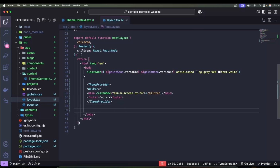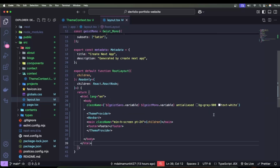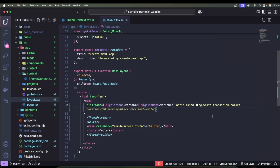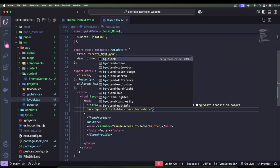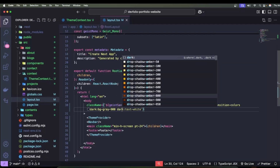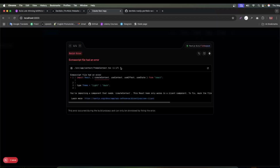So let me format this. Okay, and after completing these, actually here we will change this color state. For example, after this, let me edit this. Here at first we'll have bg-white color, then we will simply define transition-colors, then when dark, we will say dark color will be bg-gray-900, something like that. So 900, then on dark we will keep text white. Okay, something like that.